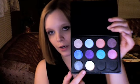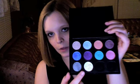If you buy 12 of the hot pots, you will get a free palette, and their palettes look like this. They're matte black, very, very sturdy palettes. Surprisingly how sturdy they were for as little money. And as you can see, I've already got some colors in here. These were shadows I pressed myself using the pressing kit that Coastal Scents sells as well. These were all loose powder shadows, and I pressed them into a palette.